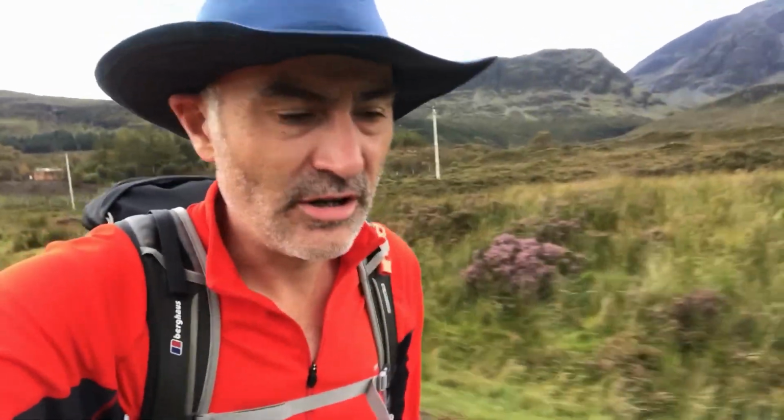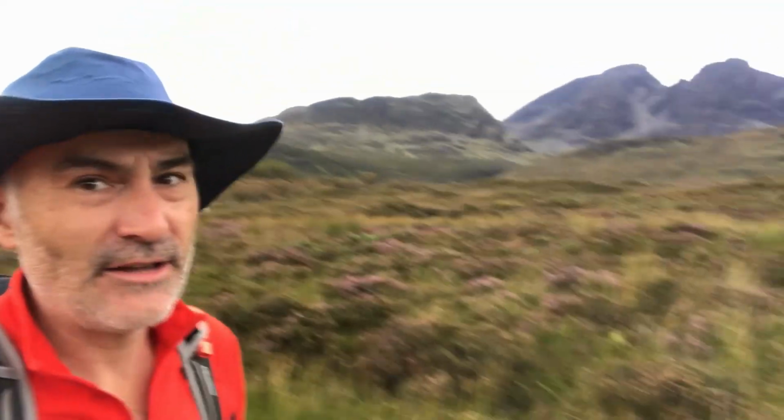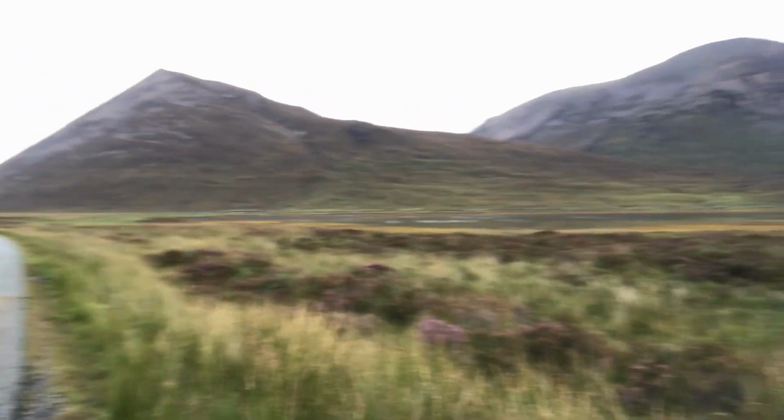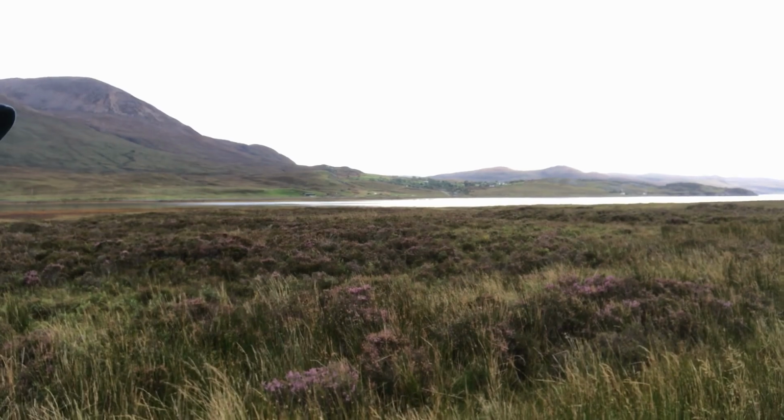It's been very quiet on the trail today. I think I've only seen about 10 people all day long, and I've been going a fair while now, probably about 9 hours or something. But yeah, much quieter than the other sections, and you can see all the hills around here. They're quite dramatic, and surrounding a loch, and there's nobody here.